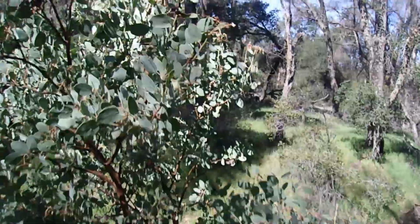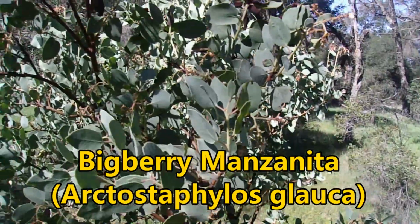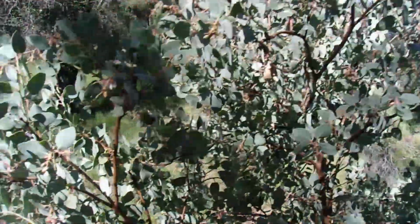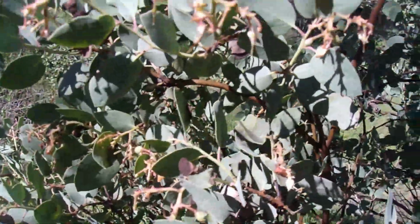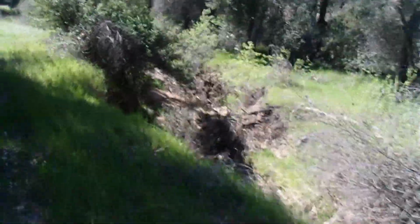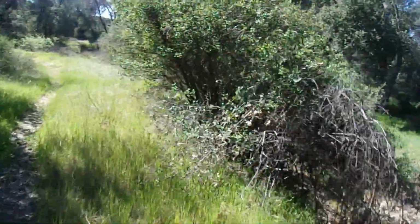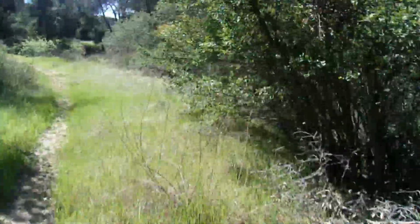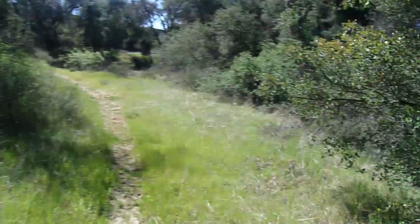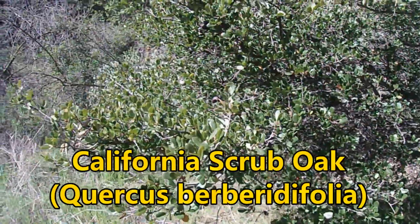Speaking of manzanitas from earlier, here is a big berry manzanita, Arctostaphylos glauca. It's starting to develop its fruits, which are technically called drupes because they have seed stones in the middle. There's a lot more at the beginning of the trail when you cross over that rusty fence. You'll go through some areas where the manzanita is pretty thick, mixed in with hoary leaf ceanothus, Ceanothus crassifolius, variety crassifolius. Here's a nice specimen of scrub oak, Quercus berberidifolia.